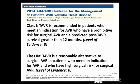This field of study has now exploded. So every year there's a new study with a new valve in a different patient population, and probably pretty soon it'll be indicated in me. But at this point in time, it's actually shown to be equivalent, if not better, than surgical in many different patient populations. So a lot of people are now ending up getting TAVRs.